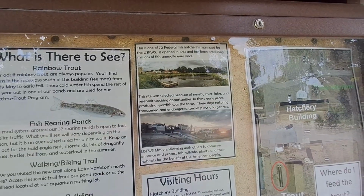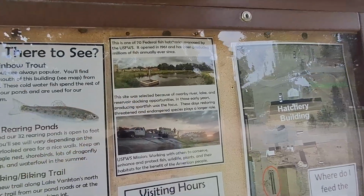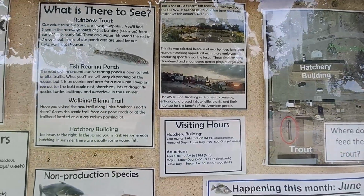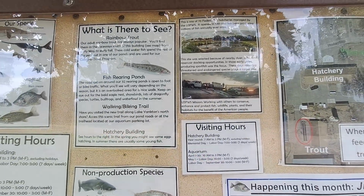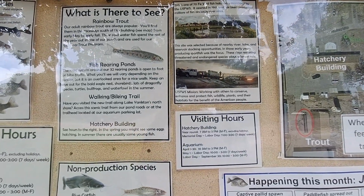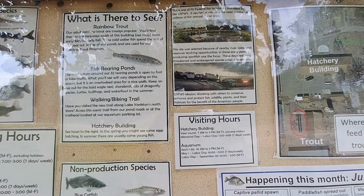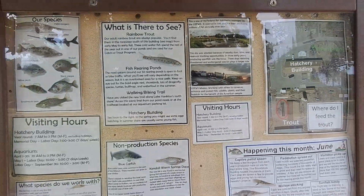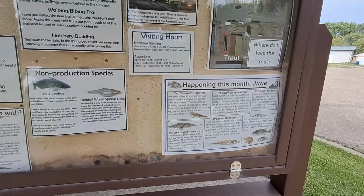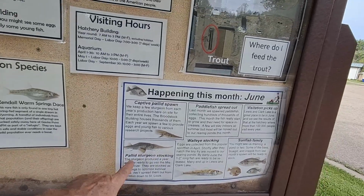Okay, a little background here at the hatchery. This is one of 70 federal fish hatcheries managed by the United States Fish and Wildlife Service. It opened in 1861. It's been producing millions of fish annually ever since. It was selected because of nearby river, lake, and reservoir stocking opportunities. These days, restoring threatened and endangered species plays a big role. So they'll stock walleye this month in June. This is May right now.